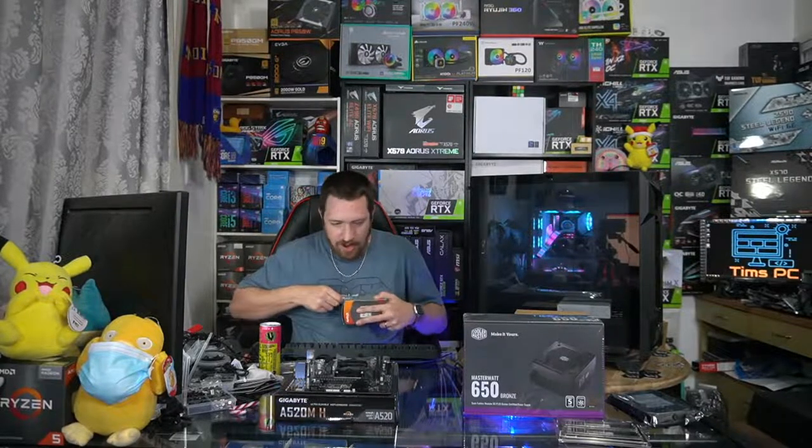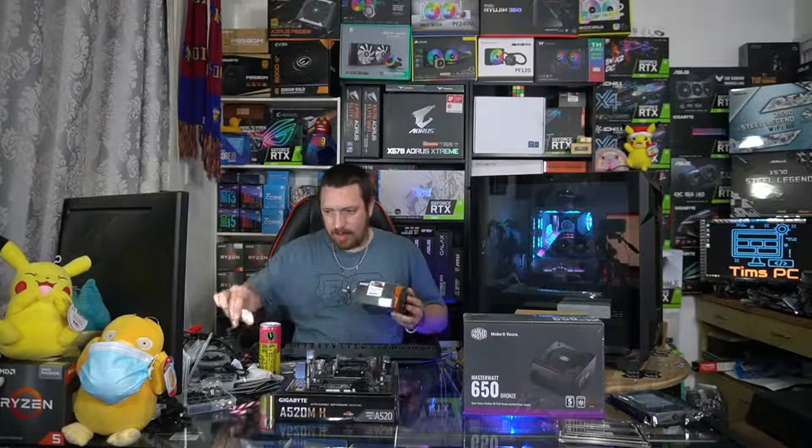Alright, so all we've got to do now is get our CPU on the board and get our cooler installed. So we're going to have to change the mounting hardware there.